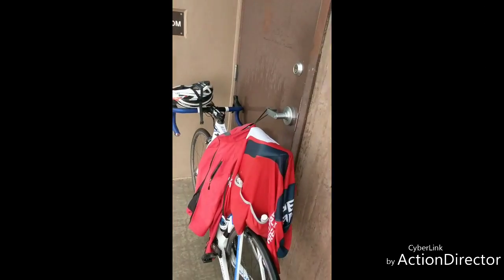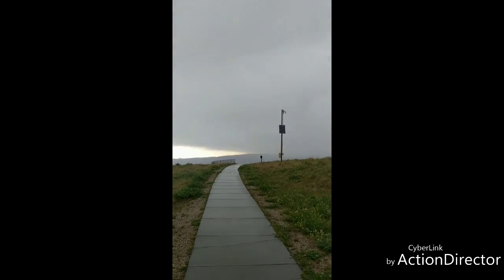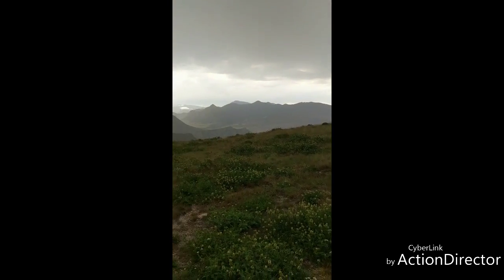And all my clothes are drying. I took my kit off. I'm just wearing a vest and arm warmers right now. I look like an idiot, but I don't care, I'm warm. So that's kind of our life situation right now. But it looks like the storm is blowing over to the southeast, which is over that way. And that's where we're gonna head, but I just don't want to be in the lightning.